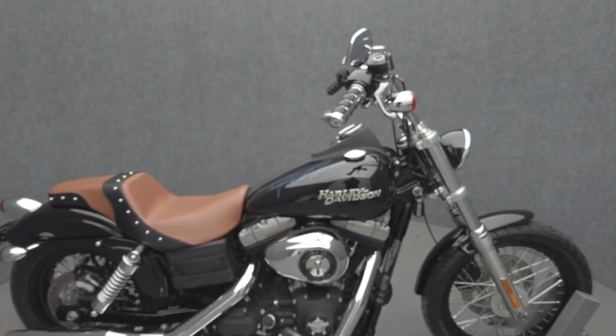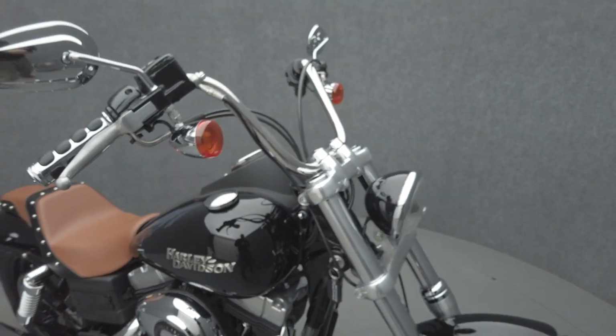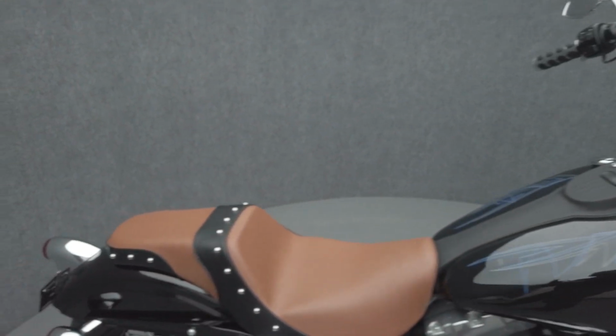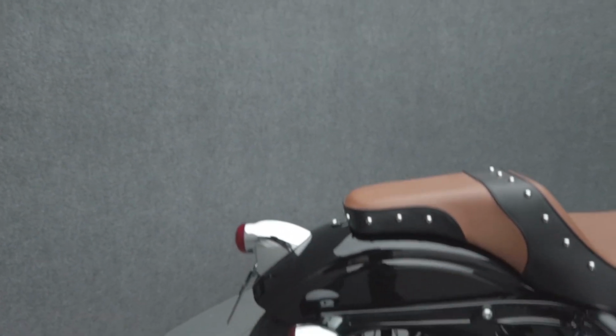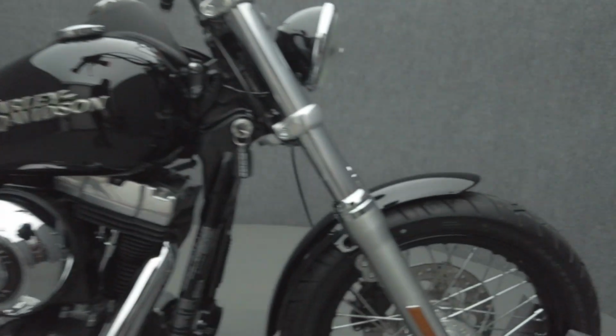This 2012 Harley Davidson Dyna Street Bob with 23,447 miles passes New Hampshire State inspection. It's been upgraded with a CC Rider step-up seat, Kuryakyn ISO grips, and pinstriping. We have replaced the front and rear tires. The Street Bob gives riders the best of old and new with contemporary power and nostalgic style.